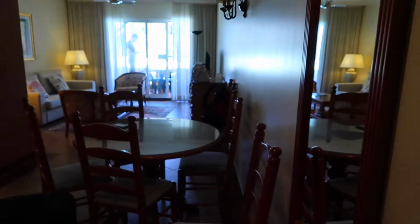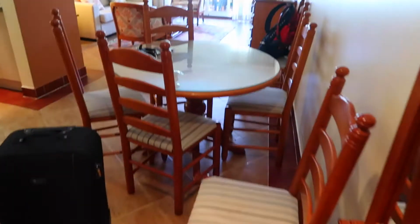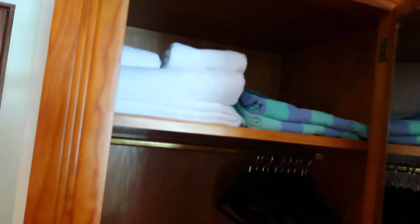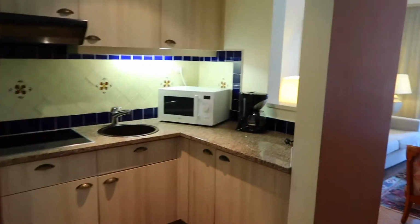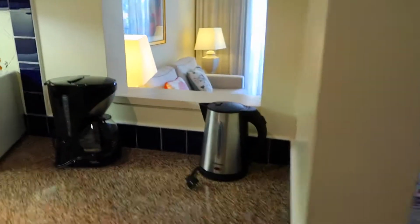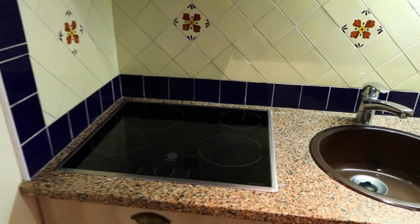So we are in our apartment now, so I'm going to give you a quick apartment tour. It's a 2-bed apartment, but obviously it's just us in here. So you come through the door and we have dining room table and chairs there, a nice mirror here, and then a little storage cupboard with towels and things. And this is our little kitchenette, so we've got all that we need, although we're going to be eating out most nights, but they've got a new induction hob, so that's good.